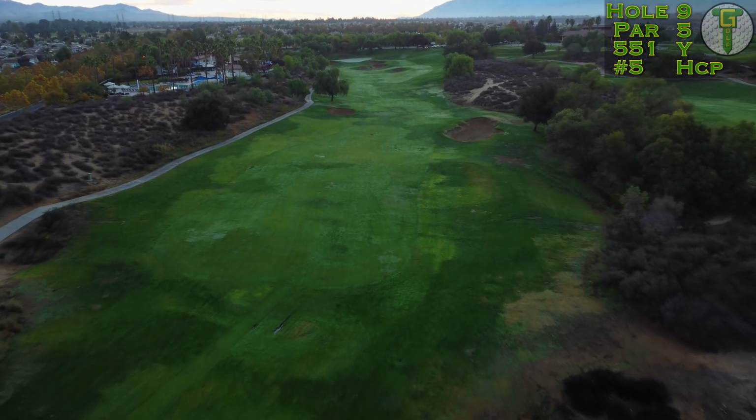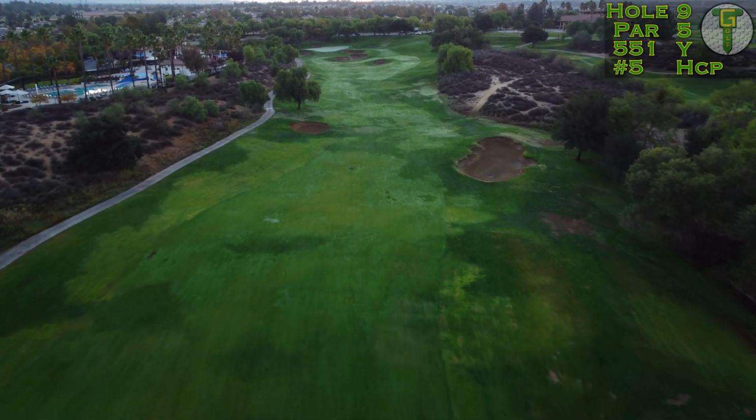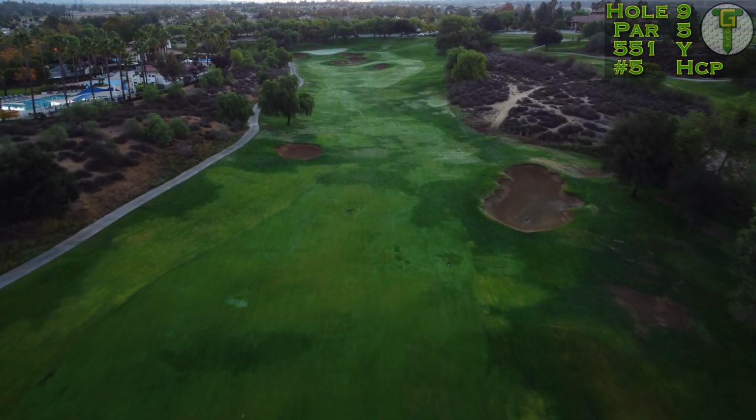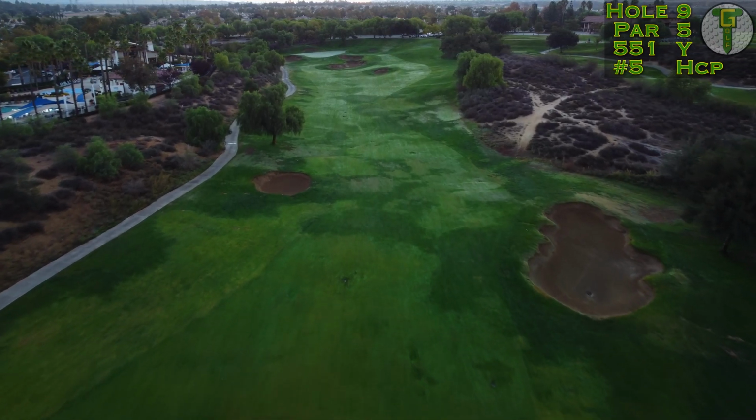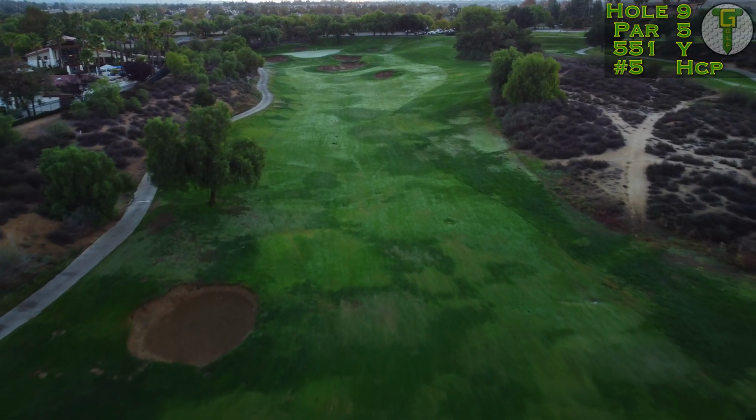Now off the tee, it is a nice wide driving area just like the rest of the golf course, but there's just a couple bunkers down here that you're going to have to play with, and those will come into play for me from the tips. I'm going to have to thread the needle right through the sand.